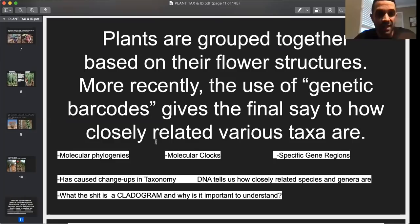Molecular phylogenies, molecular clocks, looking at specific gene regions. Just think of it like barcodes, holding one barcode up to another. Nice reference from a consumer society, right? Holding barcodes up to each other. Genetic barcodes, this is what DNA is. A series of ATCG, ATCG.